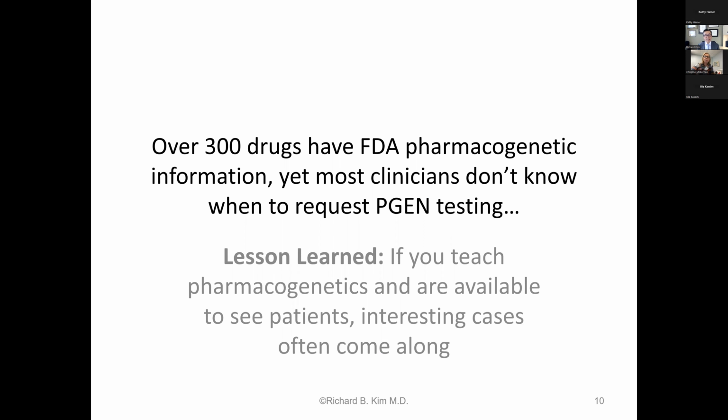If you look at FDA approved medications, over 300 drugs actually have some information in the product monograph about the potential role of pharmacogenetics. But we find that most people don't really know what to request because they don't know too much about the metabolism pathways, and it's not really something that is expected to be known. Although certainly some of the pharmacists may be more aware, in medical schools pharmacology teaching may not be as optimal and may require a bit more teaching, in addition to some of the pharmacogenetic information that is becoming more widely known.